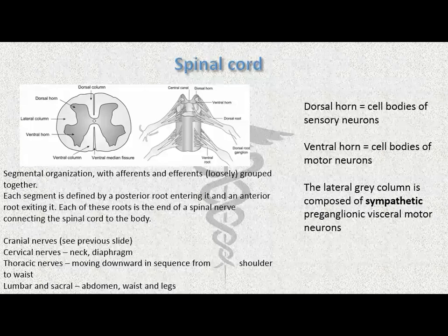So that overall pattern is going to be repeated all the way up the spinal cord, but depending on your level of the spinal cord, it will reflect what particular things are going to be impacted. And if you get low down in the spinal cord, there's almost nothing there. It's super thin, and that's why, for example, you do lumbar punctures way down in the spinal cord, because you're less likely to damage anything.